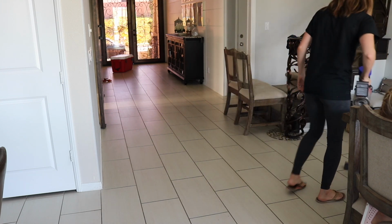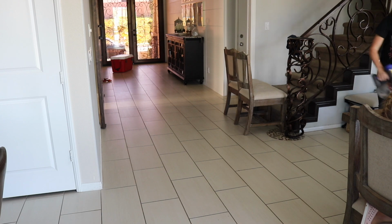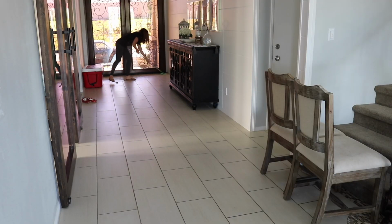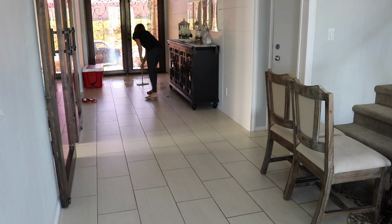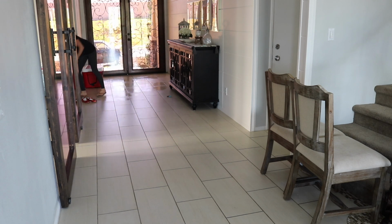And the vacuum that we have is the Animal Dyson. So I'll put that down below for you guys if you're interested in that. And then I'm going in with the Swiffer to clean the floors, but I have been wanting a steam mop for like last month. I can't stop thinking about it. I should just get one, but I feel like they're kind of pricey. So let me know if you guys have one and you use one and really love it. Please let me know in the comments and I'll check it out.